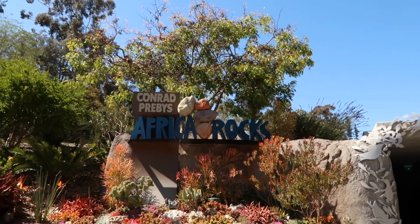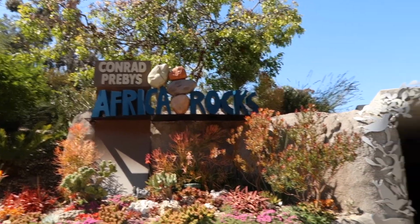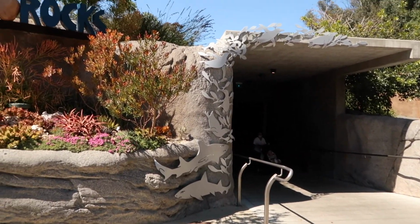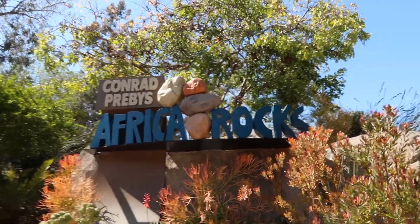So here's another thing new to me. Conrad Prebys Africa Rocks. Africa Rocks, and it looks like it's penguins. I don't know how Africa Rocks and penguins go together, but that's what we're going to look at. So let's go take a look. See what we got in here.